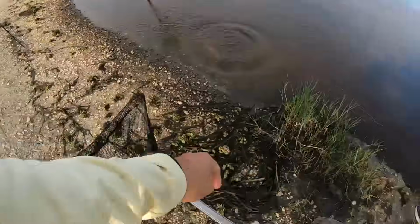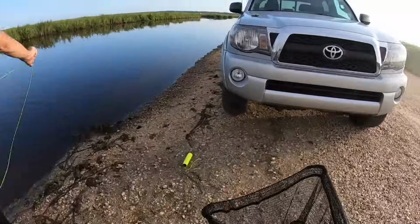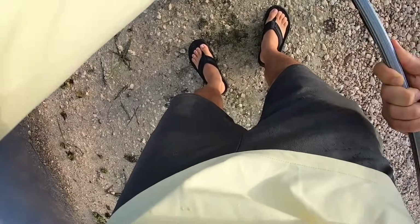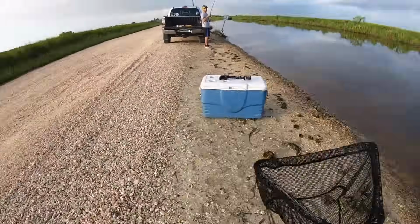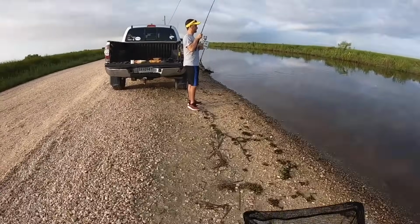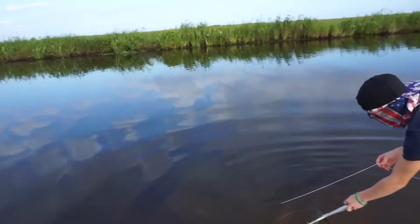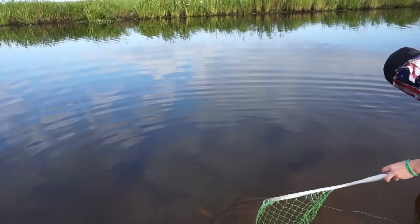Dude, you gotta be careful. The biggest one climbed out. That was 5 of them. Five. I've never had that happen, ever. And we got all 5 in the net. I don't know if one's on this one. No, it doesn't look like it.